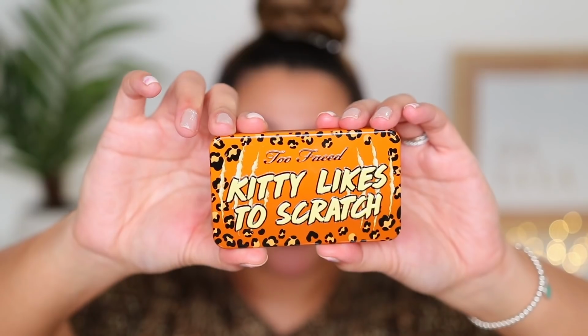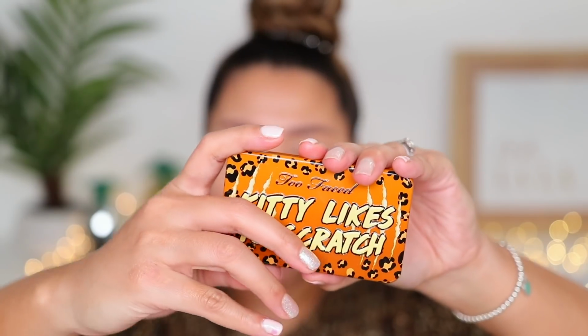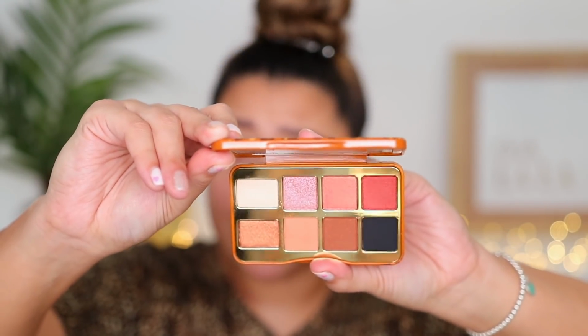I already prepped my eyes, but Too Faced launched 4 new mini palettes. Tin packaging. This one is the one that I'm going to be using. It's Kitty Likes to Scratch. Now, on the front of this palette on the box, it says that this smells like tequila sunrise. Tequila, to kill ya. So let's give it a sniff. I don't really smell it. It's not too strong of a scent.